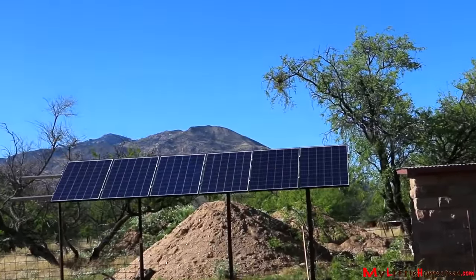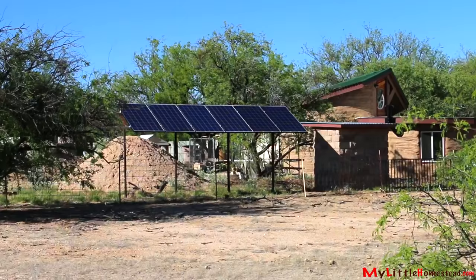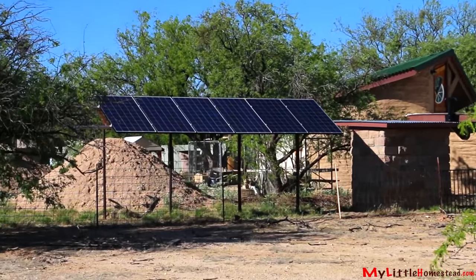Well, a bedroom's not supposed to take a crazy amount of power, except when you have two sons like ours who have 3D printers and want to print for hours on end. So we got six panels going for just those two bedrooms. It'll be interesting a year from now to see, hey, could we run those 3D printers?